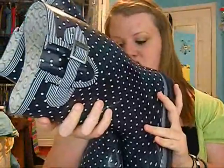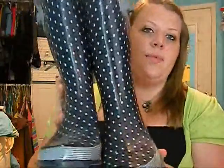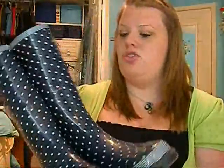So my must-have is rain boots. These are kind of expensive ones. These are XOXOs, whatever. I got them on clearance at DSW, but they're just blue with little polka dots and stripes. I love these. They're super comfy. But I mean, you can get rain boots at Target for a lot cheaper. Those are like $30, so it wasn't that bad.